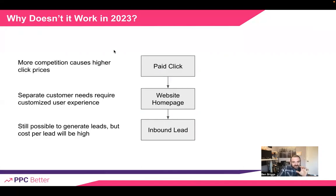But it doesn't work in 2023 because everybody knows that Google Ads works. Everybody knows that when people want to buy stuff, they search Google. And so because of that, everybody's advertising on Google. Google's an auction. The paid search is an auction. So the more people who want to bid, the higher the price goes. So that's why our cost per click are substantially higher in 2023 than they were in 2013.